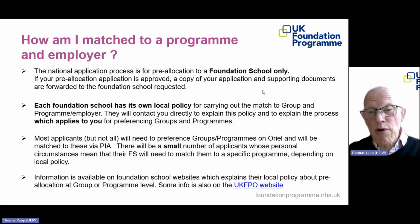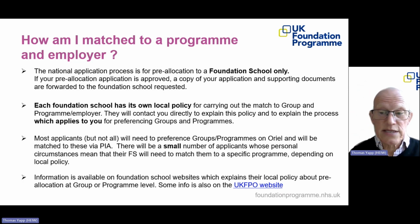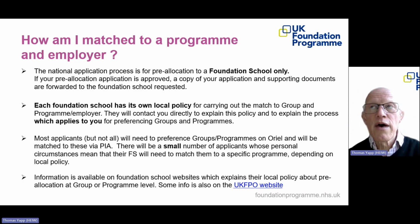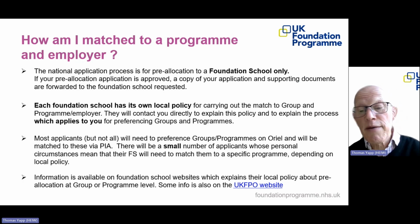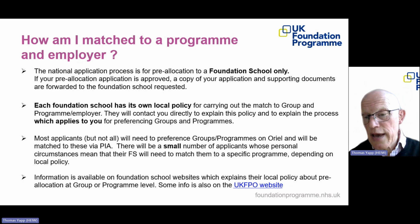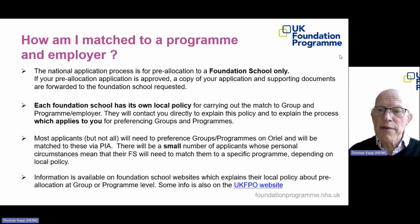How are you matched to a programme and employer? As Mike said, each foundation school has their own approach to managing those applicants who are pre-allocated to that school. I can certainly go through what we do in Wales, but it will be different to my neighbouring foundation schools in Severn or the Northwest. So it's well worth having a look at the local foundation school information about how it's managed, okay? Some of them may ask you to preference groups or programmes or locations. It's up to that foundation school how they manage it, but they will obviously try to accommodate your reasons for pre-allocation within your match to programme.